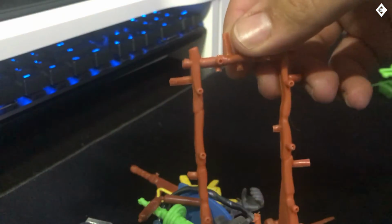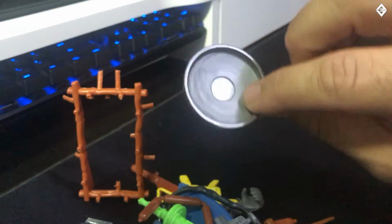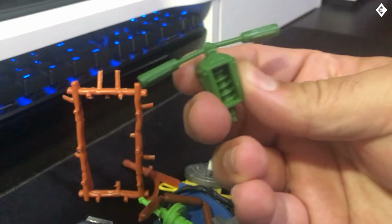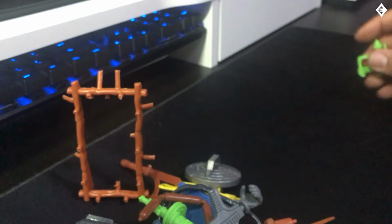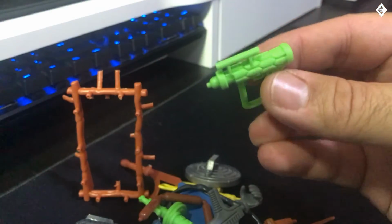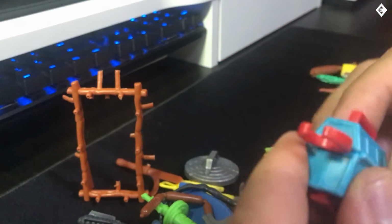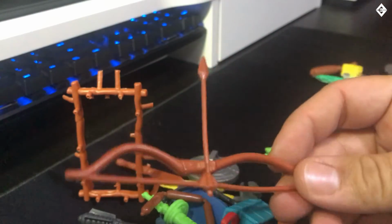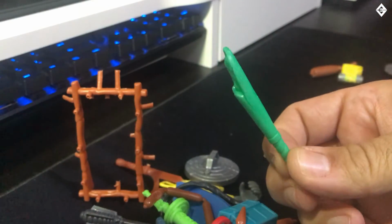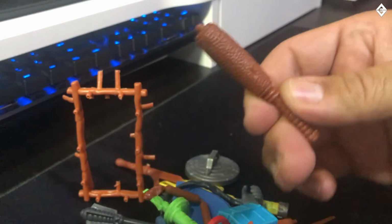Another stand so they could help stand them up. I think that's what that was for. Another garbage tin. Garbage lid. Your guess is as good as mine. And another green gun. Alright, I think... Oh no, there's more. Oh, God. This thing. Dunno. Bow and arrow. Club. More ooze. Another club.